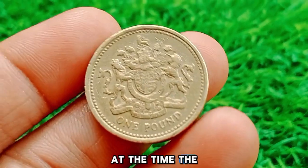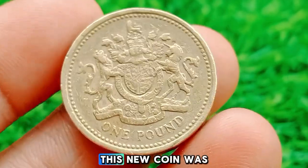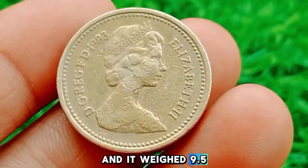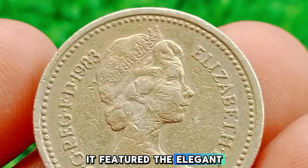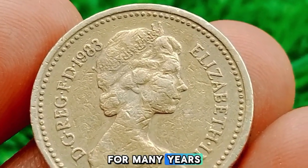At the time, the British government was looking to create a more durable alternative to paper notes, which wore out quickly. This new coin was made from nickel brass, measuring 22.5 millimeters in diameter, and it weighed 9.5 grams. On the obverse side, it featured the elegant portrait of Queen Elizabeth II by Arnold Machin, a classic design that was used on British coinage for many years.